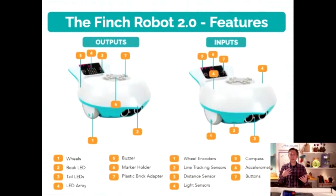So in terms of what the Finch is capable of, the new Finch obviously still has wheels. It drives around. The nice thing about the wheels that we have on this Finch is that they have encoders, which means that it can move accurately. So now you can tell it to move forward 10 centimeters, tell it to turn 90 degrees. And what that really means is that you can draw shapes like triangles, squares, etc. It's good to be able to move accurately.